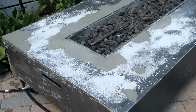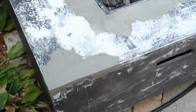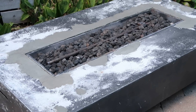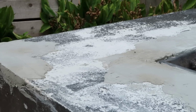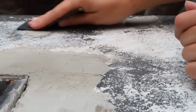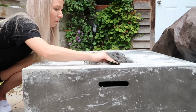This is what it looked like when I was done. I filled in some of the corners to make sure they were flat as well, and then let it sit overnight. That way I knew it was totally dry and I could sand it all away to try and make it as flat as possible. Again, this table is not going to turn out absolutely perfect, but it will definitely be an upgrade from what it looks like now.